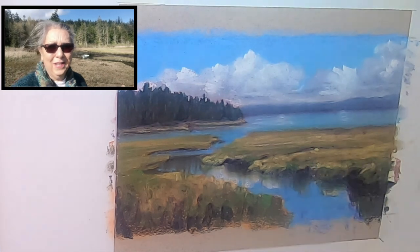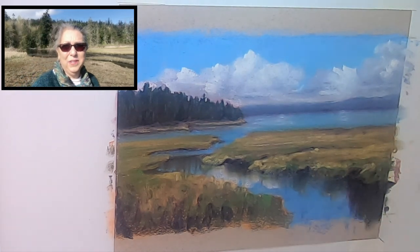What's another thing that artists love a lot is painting reflections in water.